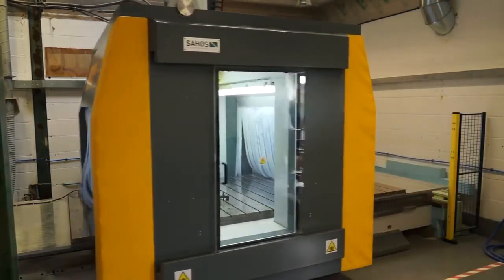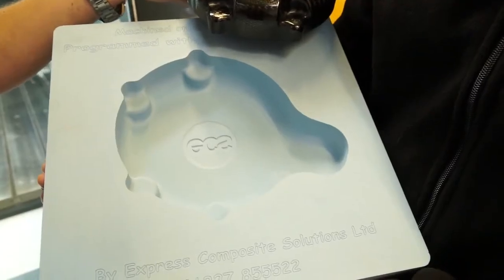Okay, and do you have much competition in this sort of model board machining environment and the composites area? There is some competition, but I think as long as you do a good job, it keeps the customers happy. They keep coming back. Okay, brilliant.